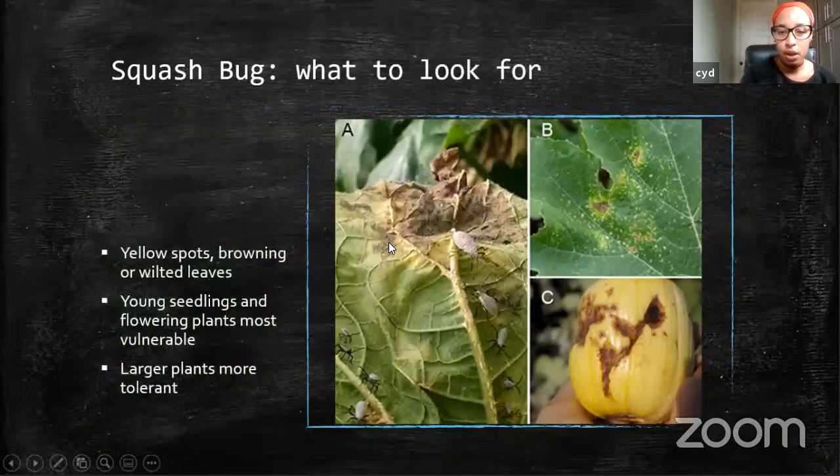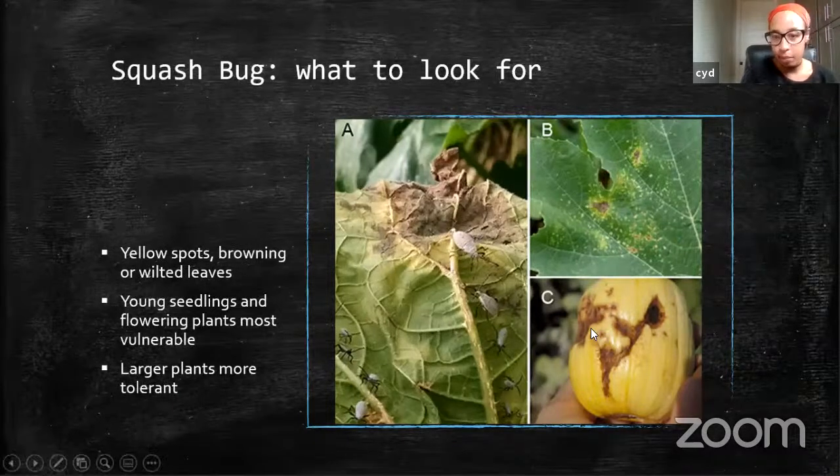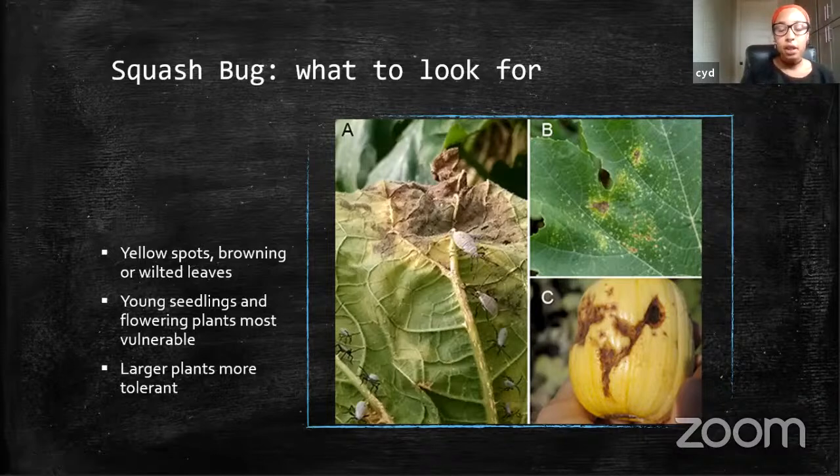And so here's a picture of a squash plant that's been ravaged with squash bugs. And you can look at the leaves and see that they're starting to yellow and brown and wilt. And then look at the picture of the fruit and you see it's damaged. There's these brown spots and it's just not good looking. And they often go after the young seedlings and the flowering plants, which are the more vulnerable ones. As they get larger and healthier and more hardy, they're a little bit more tolerant, but you still want to make sure we're keeping these pest populations in check.